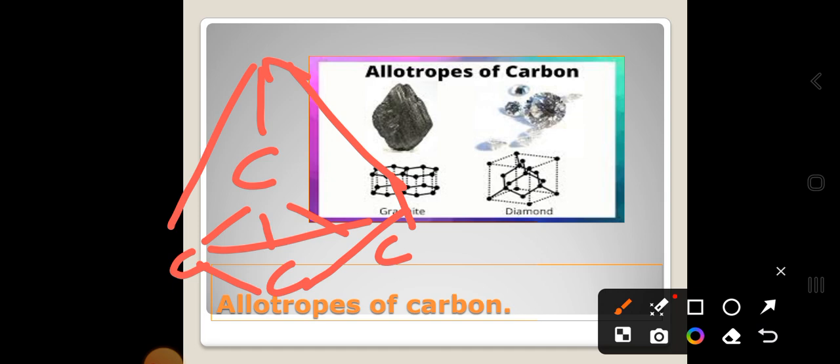Because of this three-dimensional structure, diamond becomes one of the hardest substances. We know that diamond is primarily made up of carbon, and carbon being a non-metal, we should have thought that non-metals are not strong and are brittle. But because of the tetrahedral structure, diamond is one of the hardest materials. We all know diamond jewelry, and diamond is also used in welding and in cutting metals.